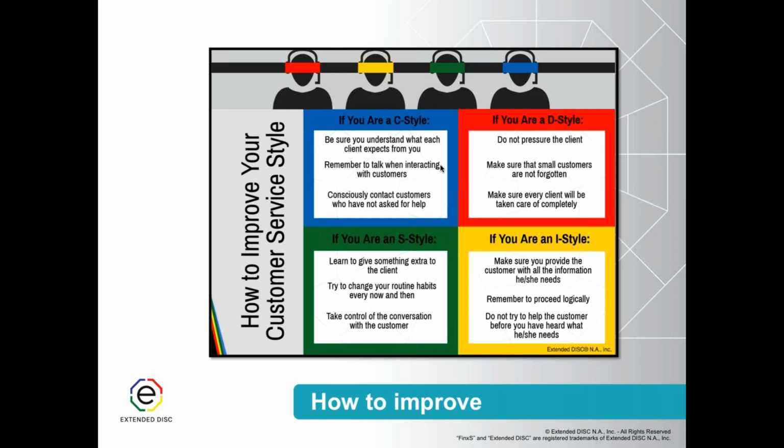And C's are similar to S-Styles like that in that sense as well, because they're both more reserved. But for the C-Style, suggestions would be take the time to engage and interact with your client. Maybe a couple minutes to chat and do the small talk, because in the end, you may get to that task accomplishment more effectively. Absolutely.